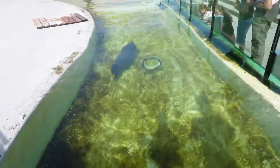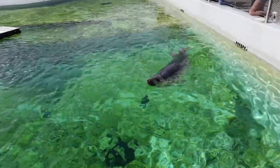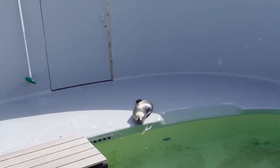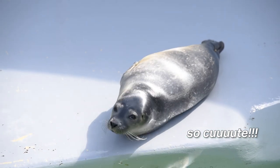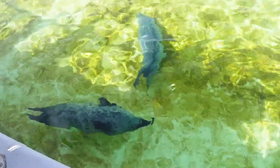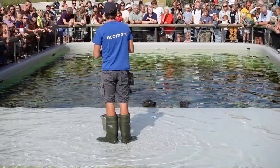It's a seal. There comes another one. Currently we are at a place called Ecomare, and it is a place that saves seals and other sea creatures. So none of the animals here are like zoo animals. They're trying to take care of them until they're strong enough to survive on their own, and after that they are set back into freedom.